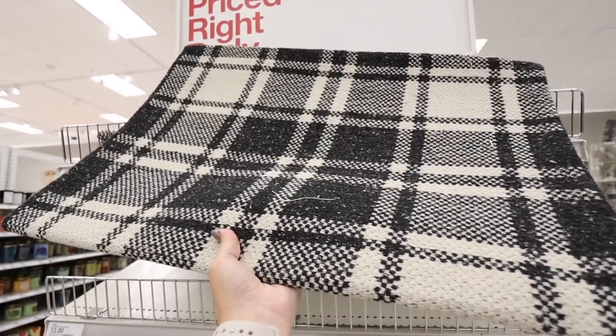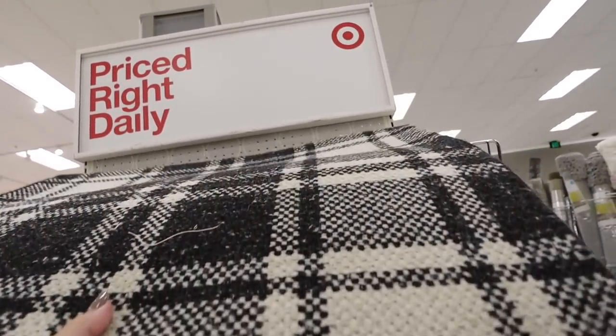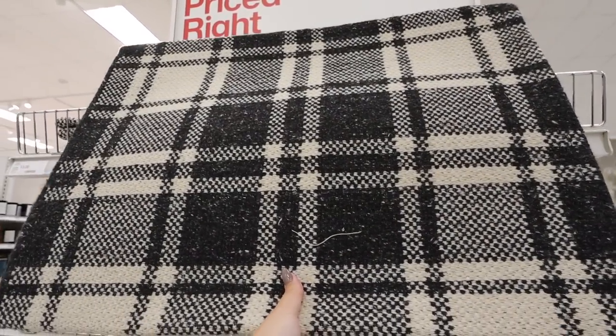This is nice too. This is on clearance. It was $20 and now it's $13, and it's a black undermat. So you put one of these over this. This is nice. This is $13. I'm probably going to buy this.